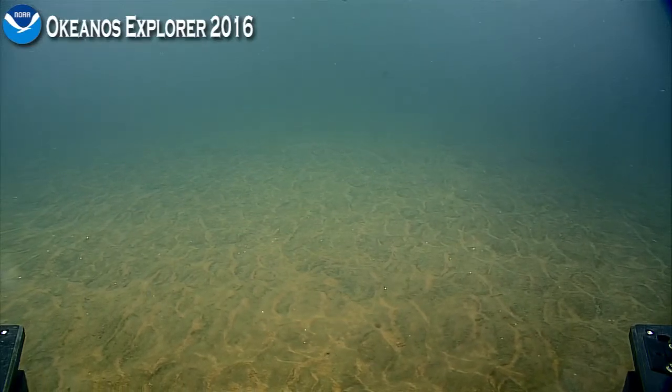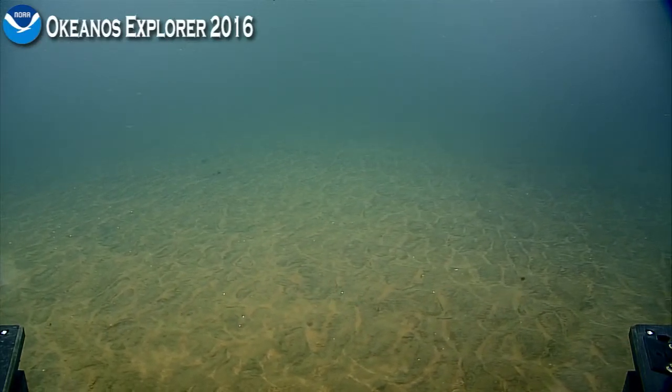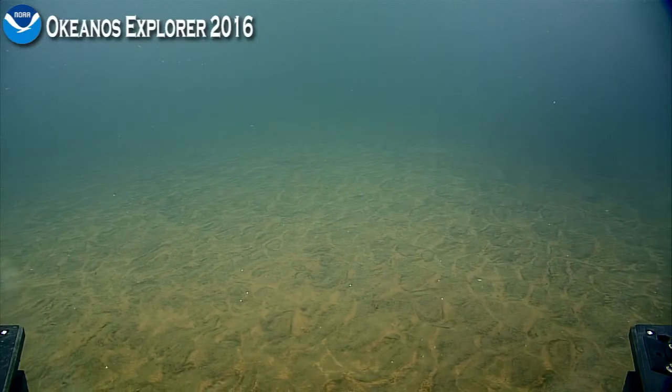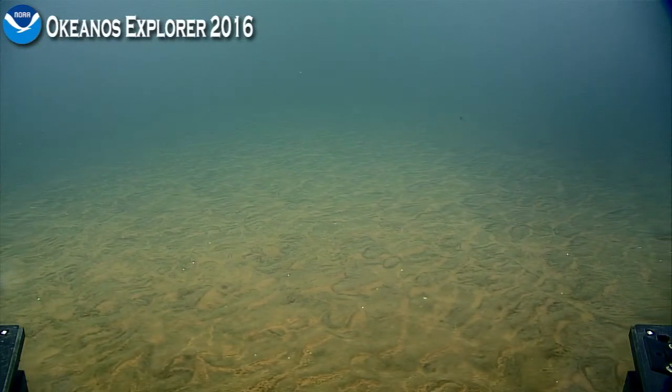There was a previous dive here in 2006 with Jason, and they did find areas of diffuse venting. I believe the temperature was only about 43 degrees C, and there are reports at a very shallow depth.